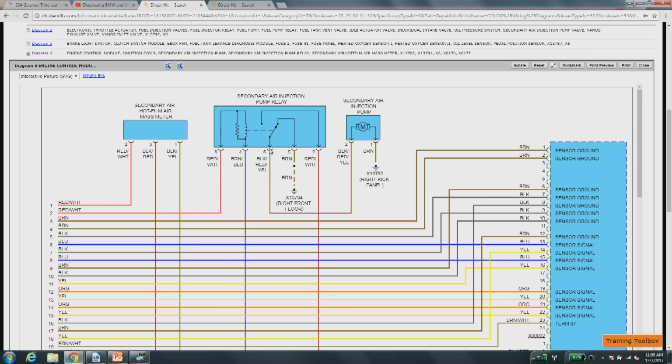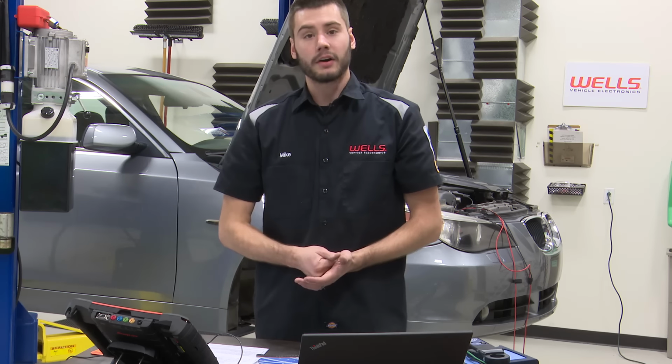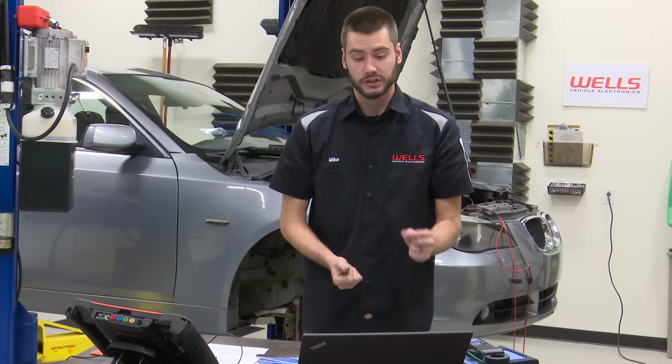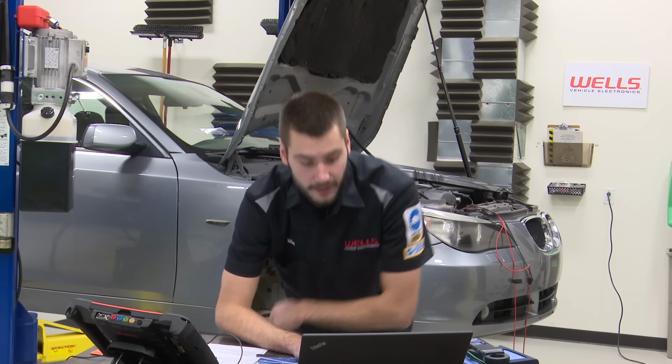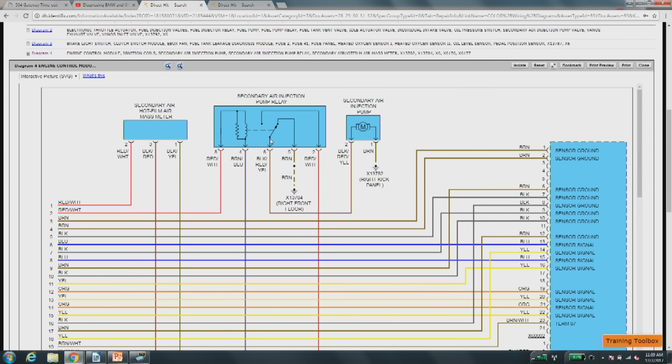That runs back to our relay, which is, for whatever reason, here's a little bit of extra credit. I'll give you another shirt if you can answer this question accurately: why is this part of the relay right here, when this relay is off, run to ground? What is the purpose of running this to ground when the relay is off? Why would we ground both sides of our secondary air injection pump?